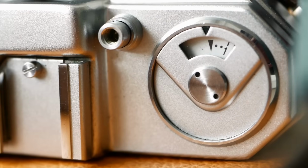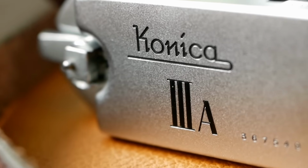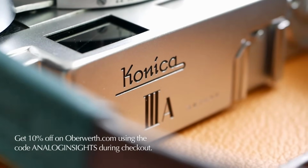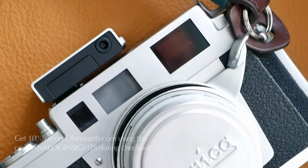So what about the handling and my personal impressions? I really adore the beautiful, clean design of this camera, and especially the typography here on the top plate. I paired the camera with an Oberwerth Colorado strap in dark brown with some green nuances, and personally I think it really fits the Konica IIIa nicely.